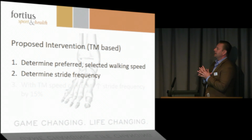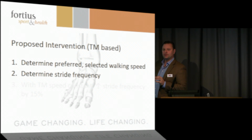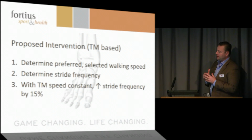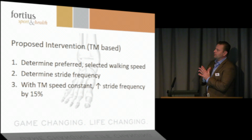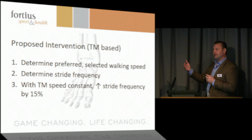You can determine someone's preferred speed as they walk, and this is just a suggestion that we're playing with, and determine their stride frequency. That would be their preferred stride frequency that they adopt. Typically we select one that takes up the least energy expenditure when walking. So on the treadmill, we find their preferred, and then with the speed constant, increase their stride frequency by 15%. This is all brand new. We haven't tested it by any means, but it creates a constant speed scenario where people can adjust their step length through increased stride frequency.